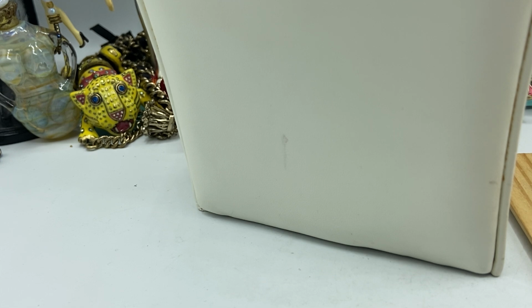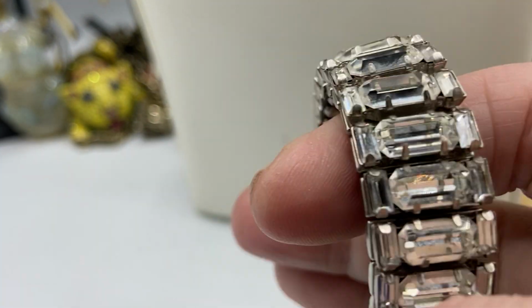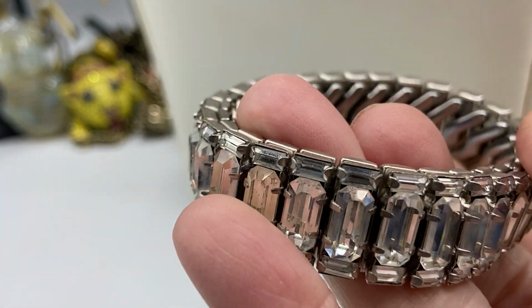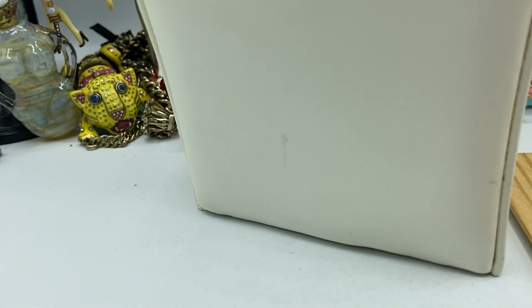Oh yeah, I forgot. This is still 20, still for sale. I don't know. I feel like somebody wanted it. And I don't know who you are. Vintage Rondell stretch. Rhinestone. Rondell. No, not Rondell. Normal cut and baguette. Shoot. I'm just going to put rhinestone stretch. We all know it's vintage. Bracelet. I should put stretch. 20.